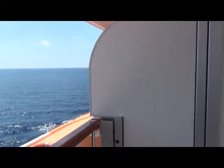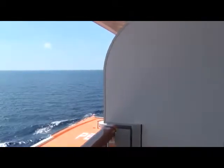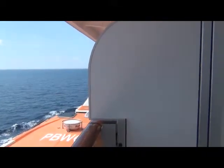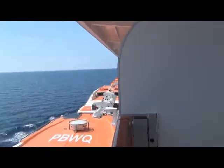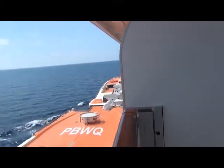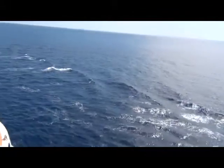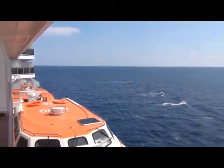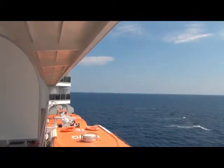We're going to do a short tour of some of the highlights of the ship. This is the view from our balcony, looking down the other balconies and the lifeboats. And this is the view looking down to the elevators. This is the start of our ship's tour.